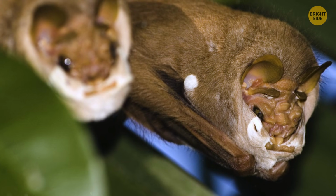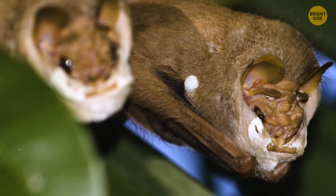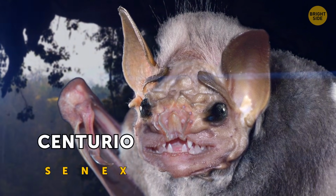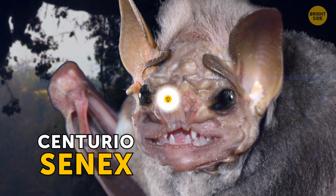These are fruit bats, and wrinkles on their faces allow them to collect fruit pieces and juice for later snacks. By the way, their Latin name, Centaurosenex, was given to them for their semblance to 100-year-old humans.